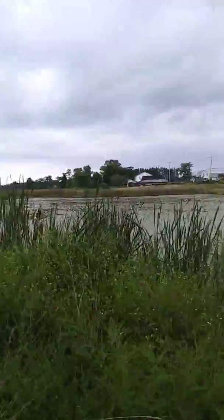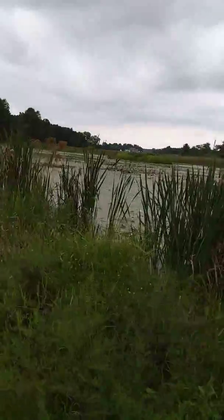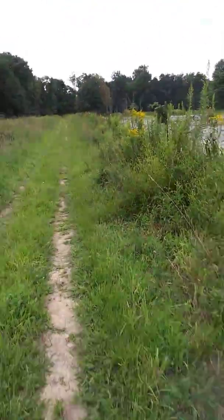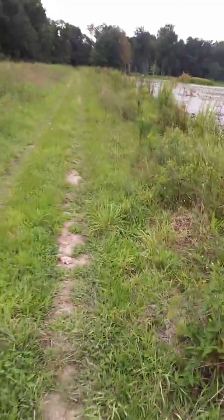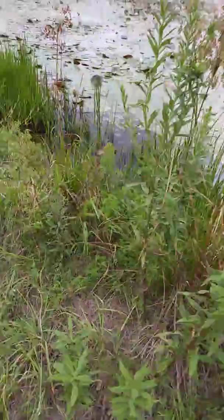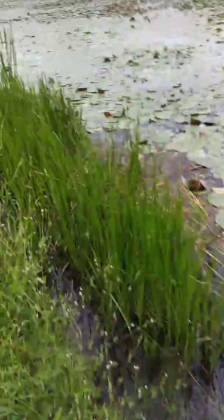Alright, so I'm at this big pond. It's actually my neighbor's pond. And anyways, I'm just scouting for some muskrat signs because he says he's being overrun with muskrats. He's got them tearing up his banks, and he wants them gone before they tear him up too bad. So anyways, I came out here and was looking for some muskrat signs before trapping season gets here.